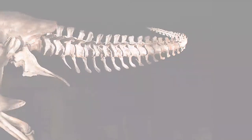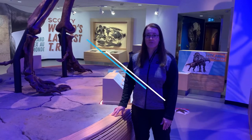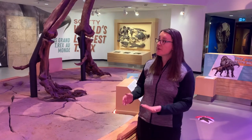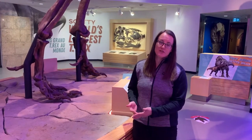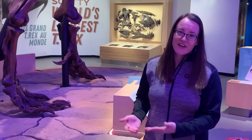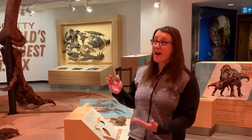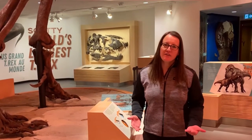You may be wondering if Scotty the T-Rex is male or female. We don't know for sure. Sometimes studies on dinosaur bones show a special layer called medullary bone. This special layer is only found in females who are preparing to lay eggs. Just because that layer wasn't found in Scotty the T-Rex isn't proof that Scotty was male. There has been some suggestion that the more robust T-Rexes were female, so perhaps Scotty is a female. Unfortunately, we don't have any conclusive evidence either way.